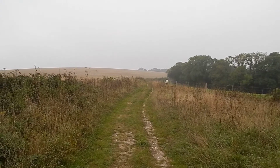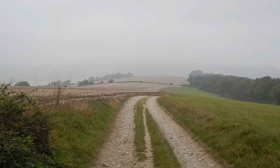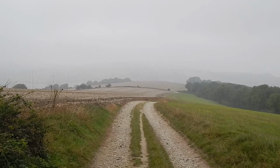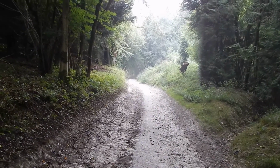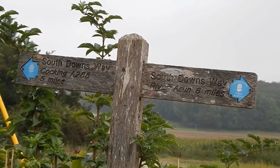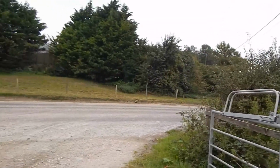Heading along the South Downs Way now towards the crossing of the A285 main road. Even in the mist, this is a reasonable view ahead. This is the South Downs Way heading to the A285. Now descending to the A285 through woods. Now at the crossing of the A285 main road, there's the South Downs Way sign. And there's the main road.